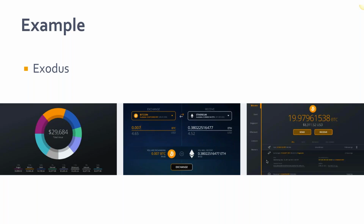Here's an example. Now, I have not used Exodus, but I've actually just downloaded it as I was doing my research. It looks fantastic, especially when you have a look at the interface. It's also got that shape shifter as well, so you can go between different currencies. You can send and receive from it as well, and do backups, etc. So it looks actually quite sexy. They talk about how beautiful it is, and I get where they're coming from. It actually is quite nice. So worth checking out, guys, for sure.